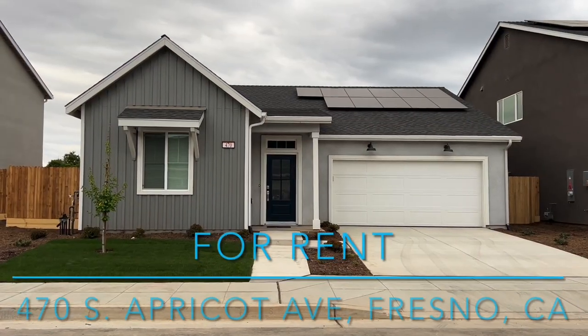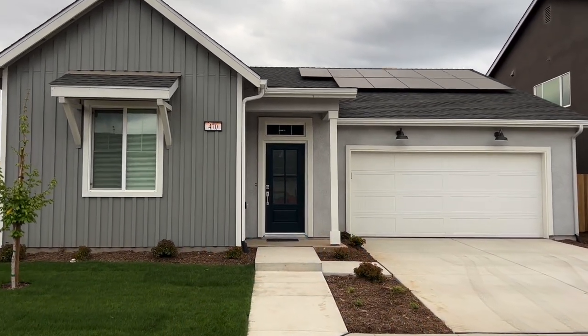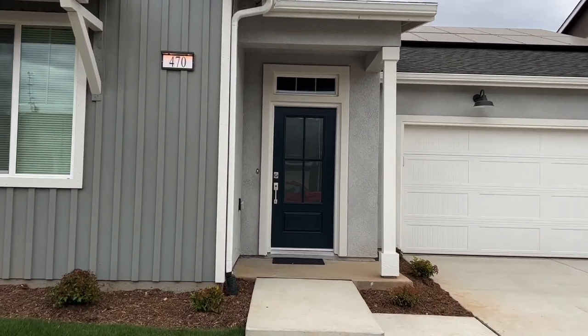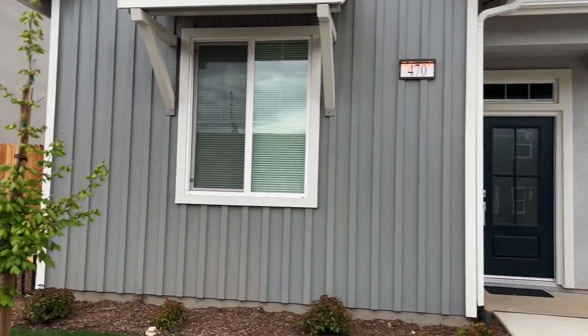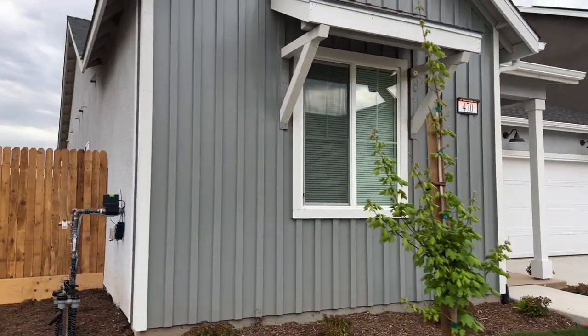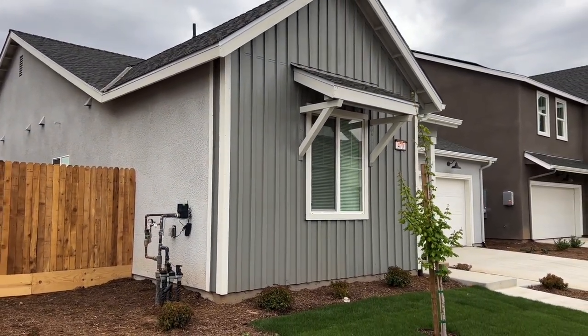Here we go. The house is available for rent as of now. So come and take a look. I will do a quick tour inside the house. It will be managed by the property manager. I will post their information on the caption.